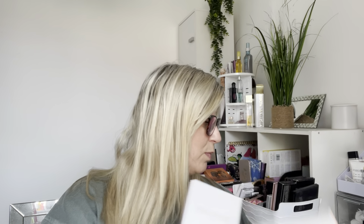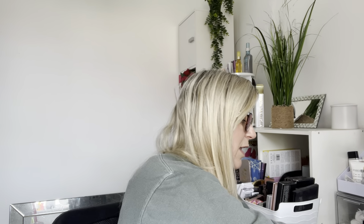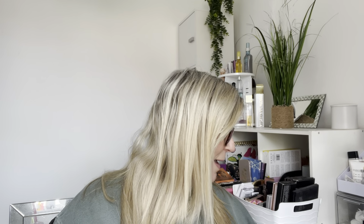I don't know if they've changed formulas. I don't know what's happened, but as you can see, the mattes in that nude palette were just shocking. Like so much hard pan everywhere. So yeah, bye bye.